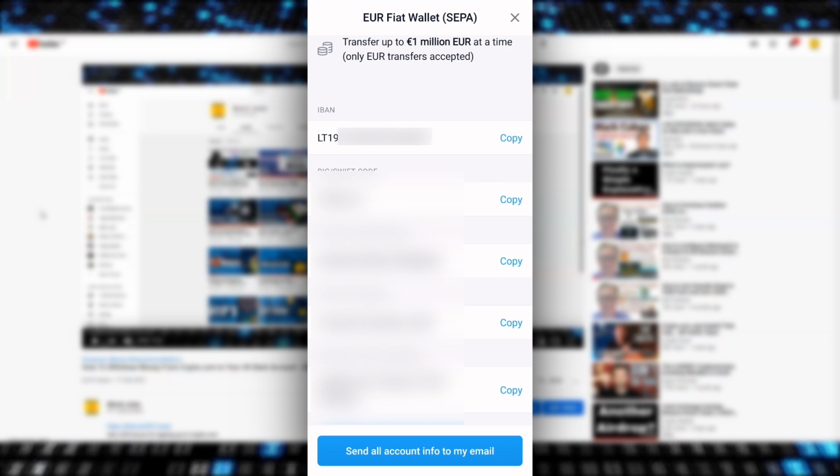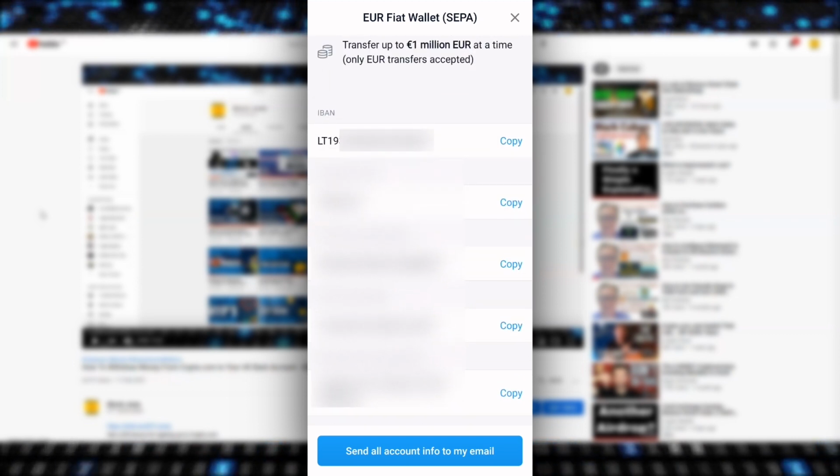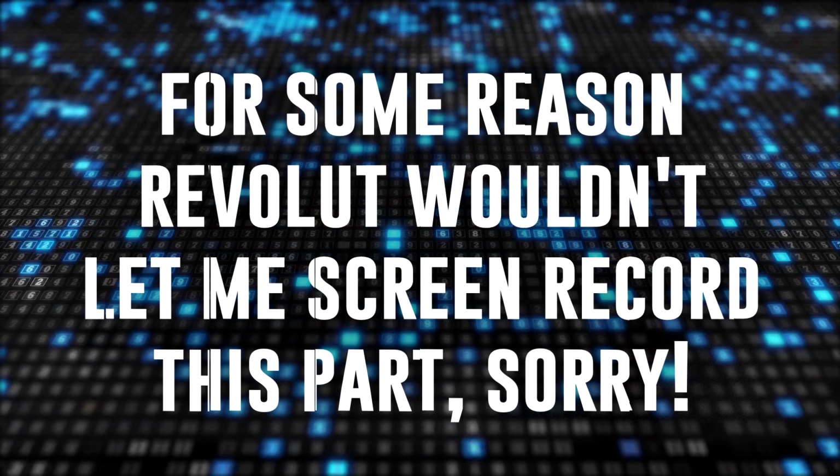Now click Details, and this is your Euro Fiat Wallet details. My bank, which I'm guessing yours will be too, is based in Lithuania. Remember that. Now head down to find your IBAN number, which should start with the letters LT. Copy that number by hitting this copy button here. Once that's copied, head back over to Revolut.